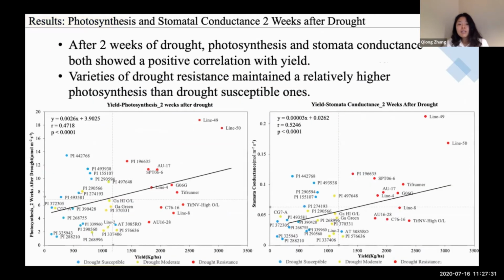And then we study the correlation for photosynthesis with yield and stomatal conductance with yield for different times. And we find that there was significant difference between those varieties, but surprisingly, we find positive correlation for both photosynthesis with yield and stomatal conductance with yield. That is uncommon to discover in other drought studies. One explanation might be the drought stress in this experiment was completely controlled under the rainout shelters.